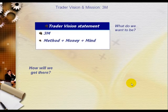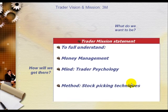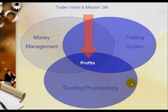Well, okay, fine, wonderful jargon. What does it actually mean in reality? What it actually means is we need to fully understand money management, the mind, trader psychology, and method, stock picking techniques. Well, obviously, as you can imagine with this CD-ROM set, we're focusing on method. Those are the elements which will allow us to pick stocks better. What does that mean as part of the bigger picture? Well, again, you can see from the picture here, money management, trading system, trading psychology. Put all 3 together, you've got profits. We're at the moment focusing more on the trading system aspect or method aspect.